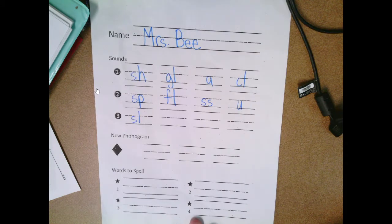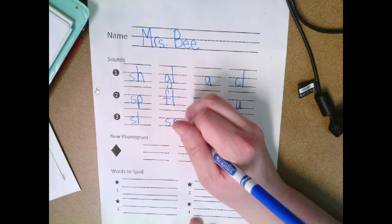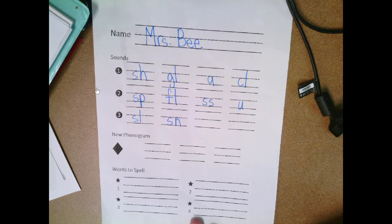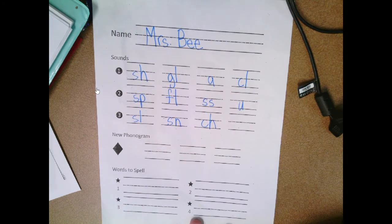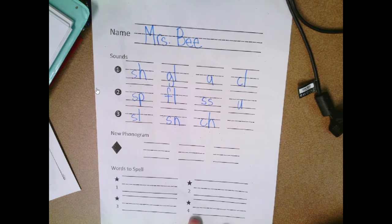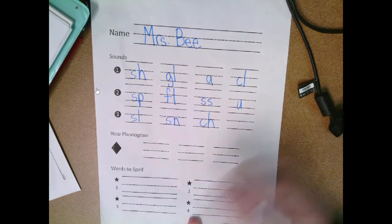All right. Piper, did I already give you one? No. Piper, what does snuff say? SN, snail, snuff. Very good. You guys are rocking this today. Corbin, what says ch? CH, chair, ch. And Dane, what says sm? Sm. Smash. It's smash, so what letters are those? SM. SM, smash, sm.